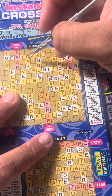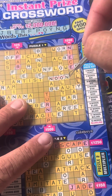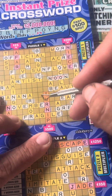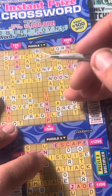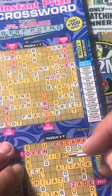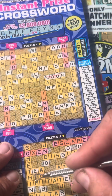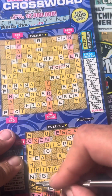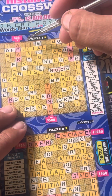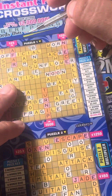G. Right here, G and greet. G right there. This guy's many more G's. Yep, G and guitar. No more G's. Okay, let's keep going.